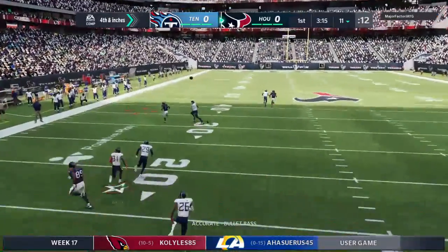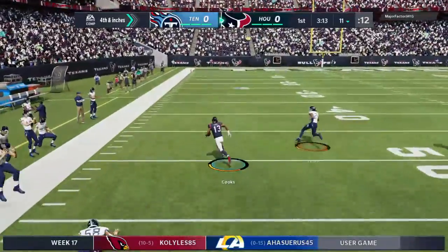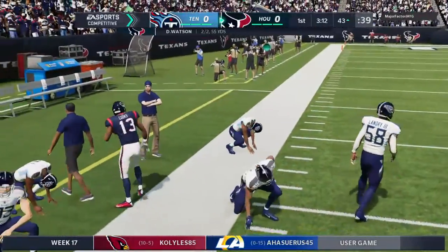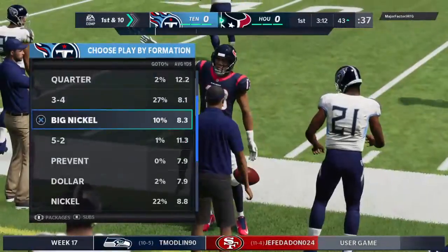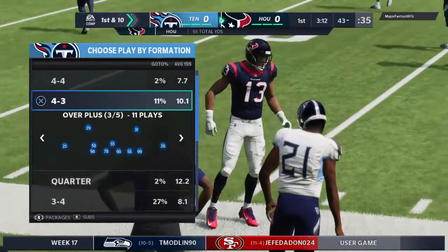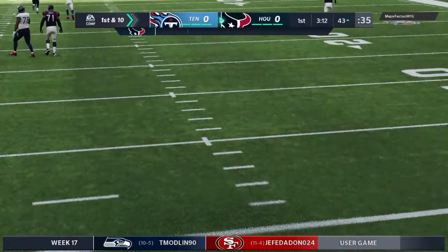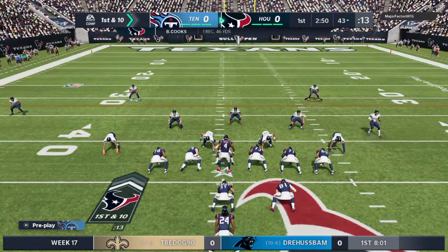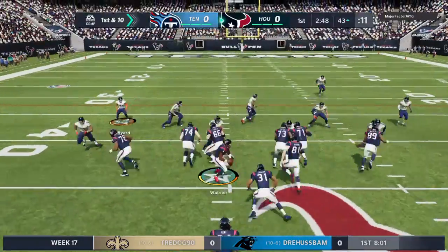It's Watson. This is caught. It's Cooks. And he will take this into enemy territory as he's out of bounds on the other side of midfield. 4th down conversion plays, you usually think 1, 2, 3 yards, maybe 10. Not there. What a huge pickup as the sticks make a drastic shift forward.